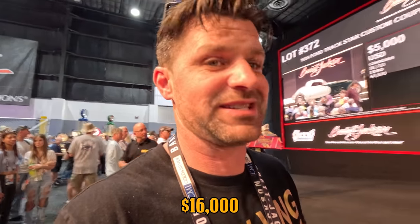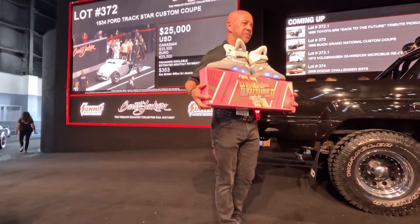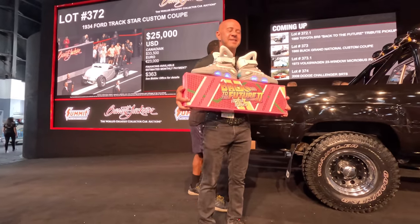Is it like a $6,500 truck or is it like a $16,000 truck? I have no idea. It can be any price. Who knows? Oh, it just got better. Kid would go wild if he saw this. My son is a sneakerhead. He would go crazy. I'm gonna take a picture.